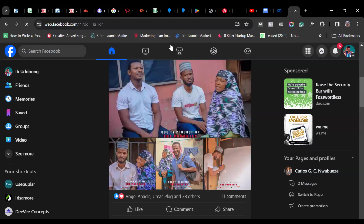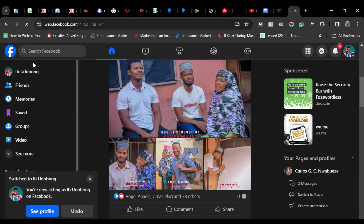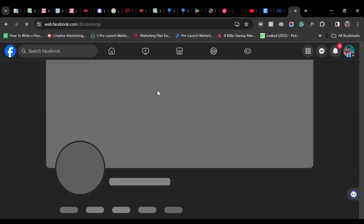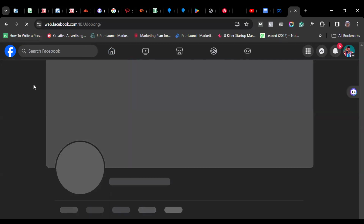So if I want to create, let's say, a new Facebook page, I'm sure you know how to navigate Facebook on your own. I don't need to start showing you that. I'm also sure you know how to set up security on your Facebook account, authentication, and all of those kind of stuff that will protect your accounts from being hacked. Or let's do that quickly as well.